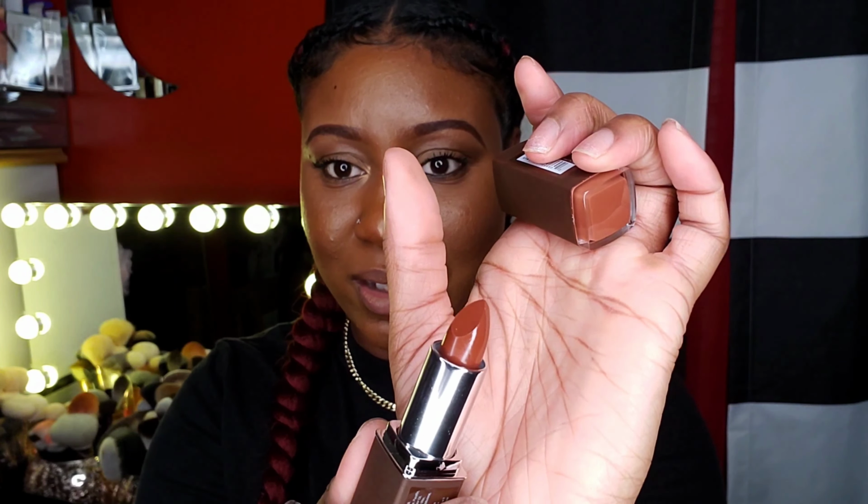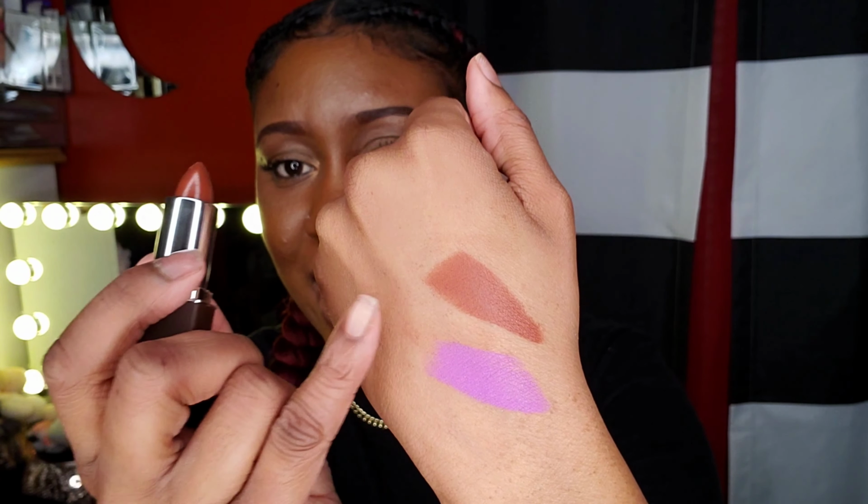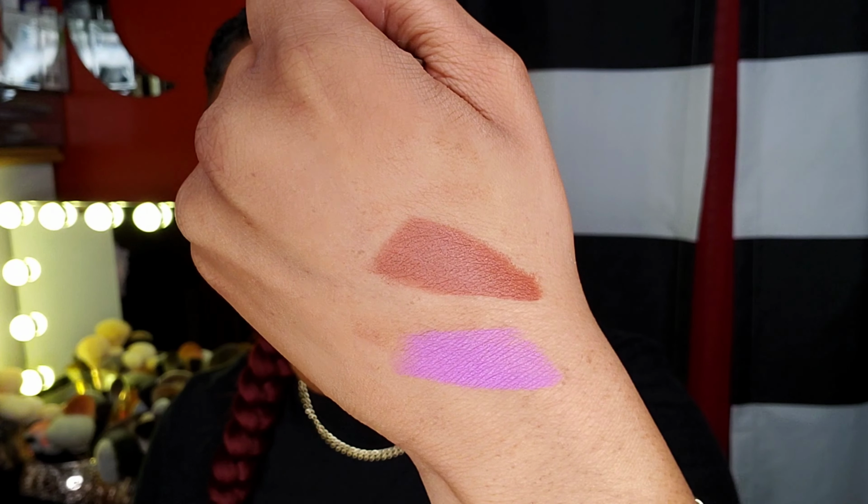And then this one is in the color Coconut. So this is a brown lip liner, a brown lipstick. Ooh, these are like matte. So that is a Lilac and this is Coconut. And they had all type of different shades, so I'm definitely gonna go back and get some more.